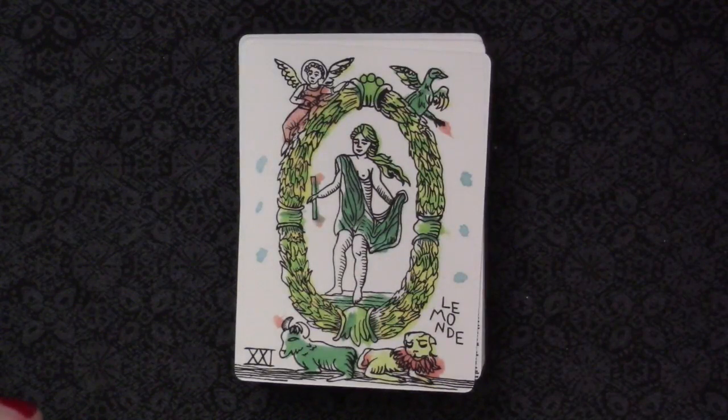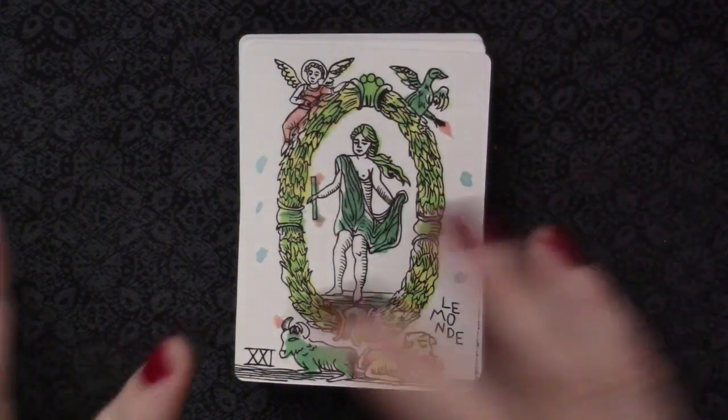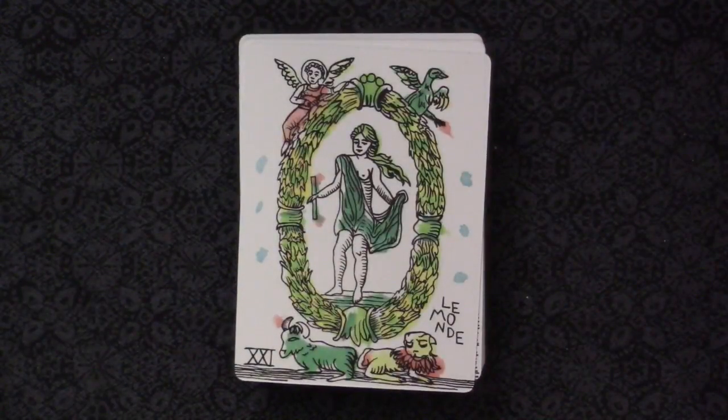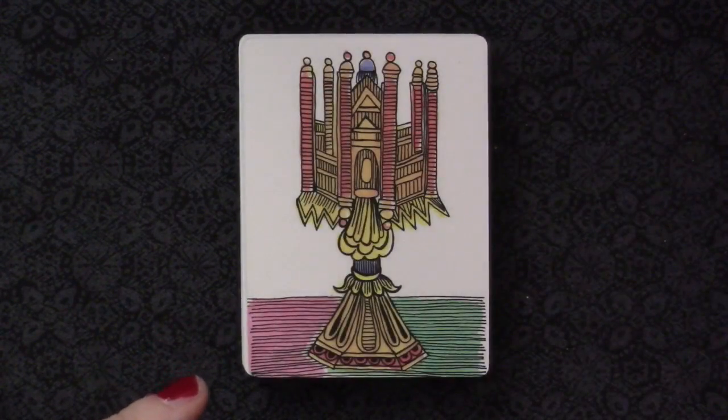And then here we have the world card with the different creatures, the 4 creatures there, the wreath around. Just, again, beautifully traditional. It's just a sweet deck. And that brings us to the gorgeous minors.